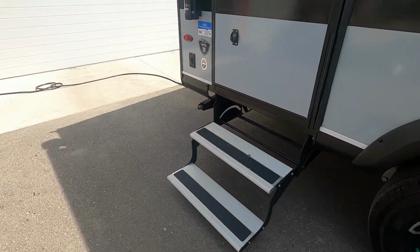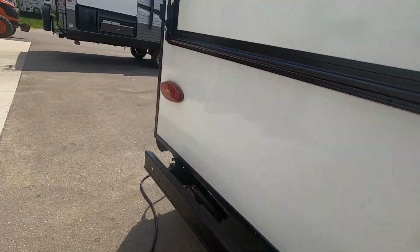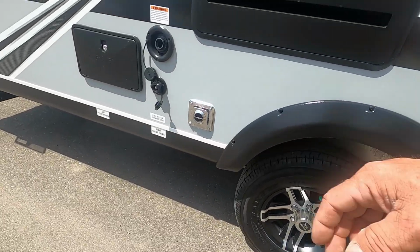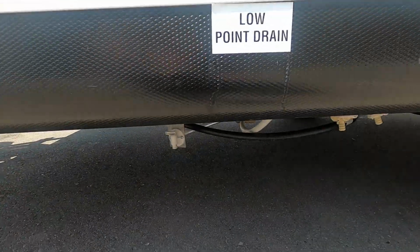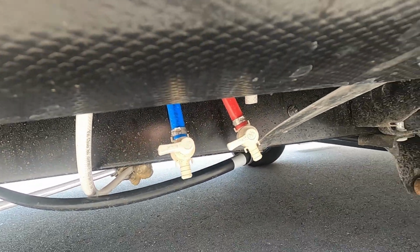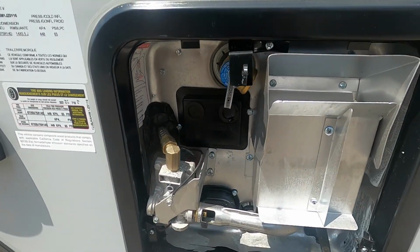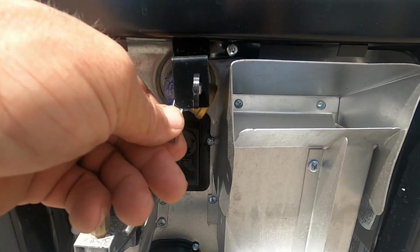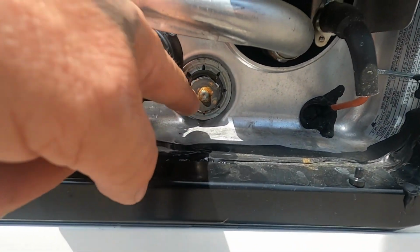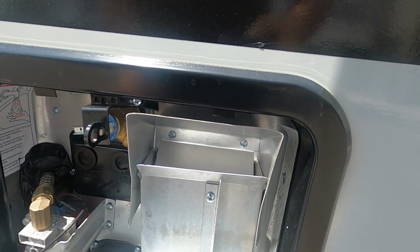Bring our steps up. Bring up our stabilizing jacks. Unhook your cable and water. Once your water's been unhooked, if you're out dry docking, go ahead and dump that low point drain. If you're city, go ahead and dump those. Come to your hot water heater. Open up your pressure release valve and dump all the water out of there. Once that's done, make sure this handle's back down, otherwise your door won't go back on. And then you can pull your drain plug. Remember to put your door back on.